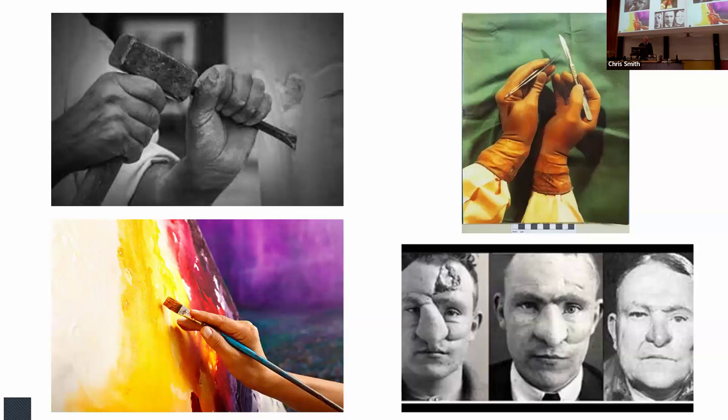So I'm only going to talk about two of the fine arts, which are painting and sculpture. There are lots of other art types, but I feel that those two are more closely related to orthopedic surgery and surgery in general. First of all, you can see that surgeons and sculptors and painters use their hands a lot, okay? So that's one important link. On the right-hand side there, you see a photograph of a pair of hands of a surgeon using a scalpel and forceps. These are the hands of quite a famous surgeon.